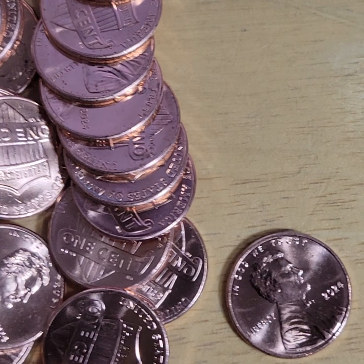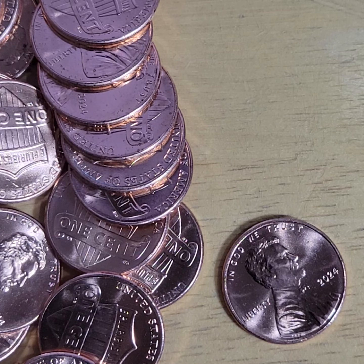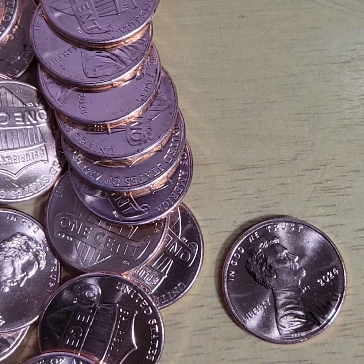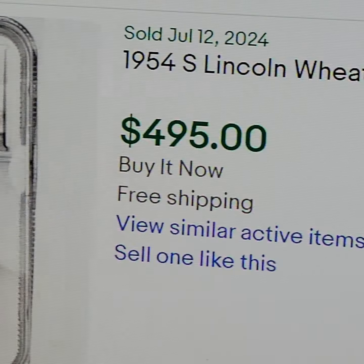So let's find the one with the error, just to show the difference between what I'm looking at now and a significant error, high grade copper wheat cent. All right, now we're gonna look for error. I'm gonna have to write it in because I don't see the feature. Oh, there's only 13 MS67s. So I'll go to, I don't know. This one says it's MS67 plus, sold for $500. Look at this. Oh boy, you see what I'm saying? And now if this had an error, a good error, it could be thousands of dollars.